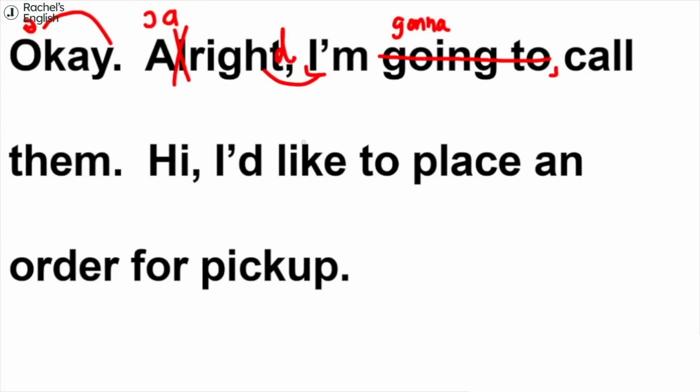Then call has stress, up-down shape. Call him. And the word them is reduced. It's just schwa m, call him. That's a common reduction with them, to drop the th and then link the reduction of the word onto the word before. Call him.